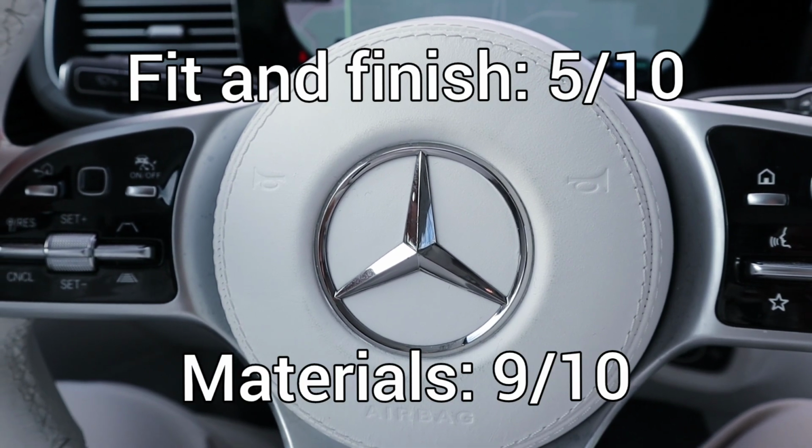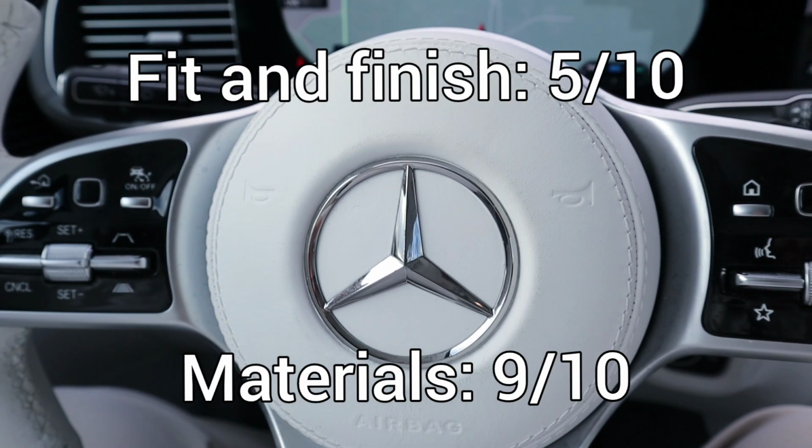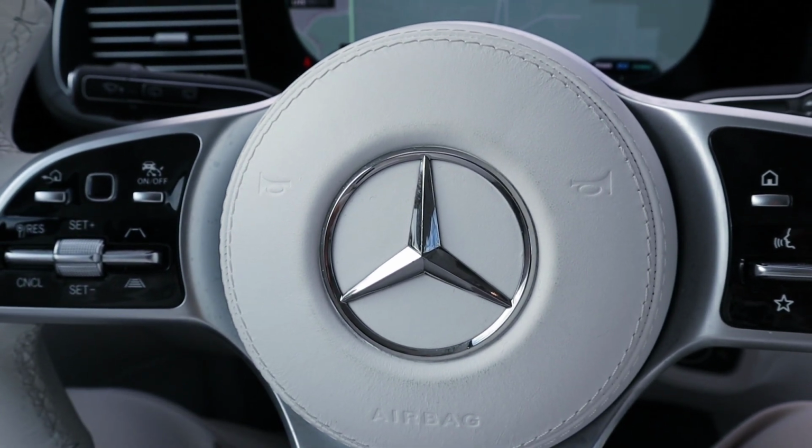So there you guys have it. Your final score is going to be 5 out of 10 for fit and finish, and 9 out of 10 for materials. Please let me know your thoughts.